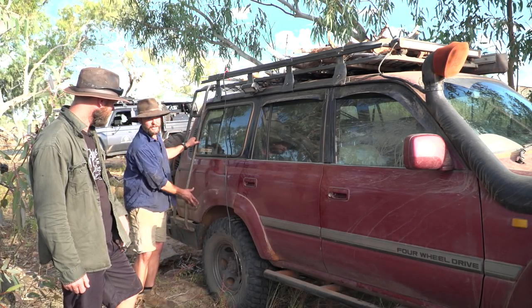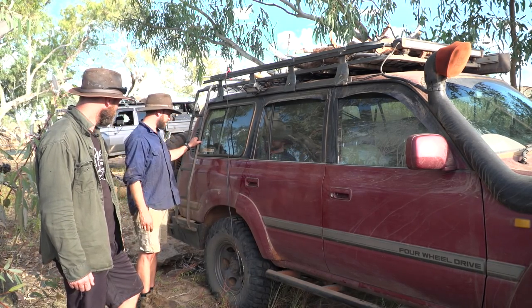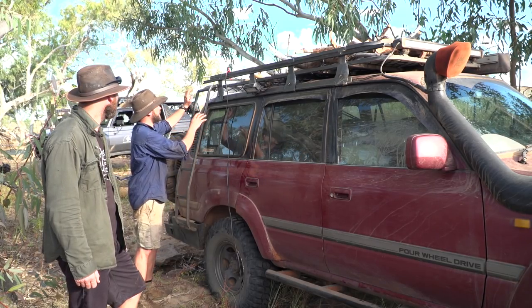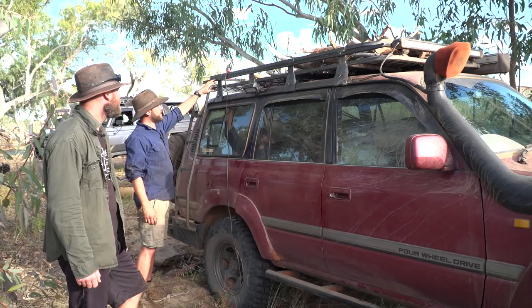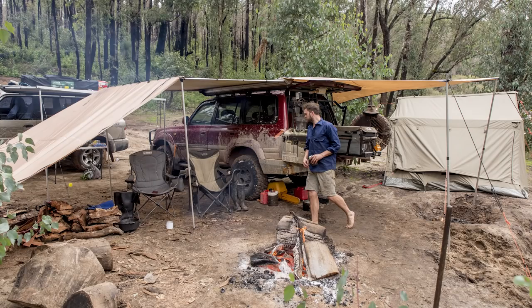Please excuse the missing guard from the blowout tyre. Haven't had time to fiberglass it up. It's not that badly broken. Anyway, slightly modified. I've added awning tracks on the side and the back so that I can just slide an awning extension in and sleep on either side. Which is a really cool, cheap way of doing it.